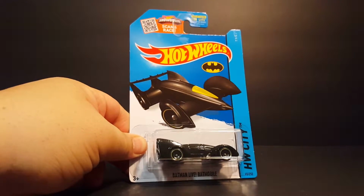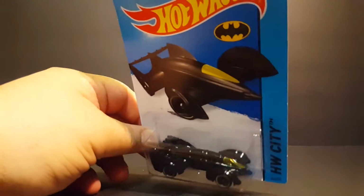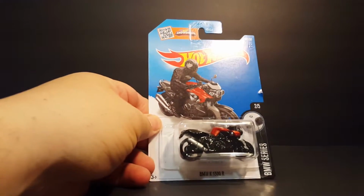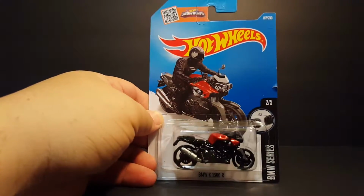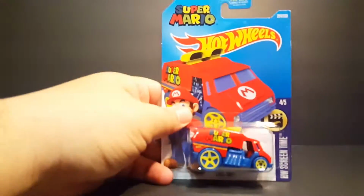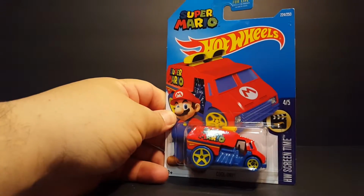The Batmobile live car. It's just another version, all black with the yellow. I might already actually have it, but I did pick it up. So that's why I'm showing it to you. BMW K1300R. Pretty sweet bike from the BMW series. Picked up my second Mario. This is the cool one.